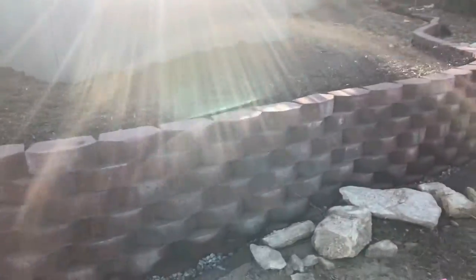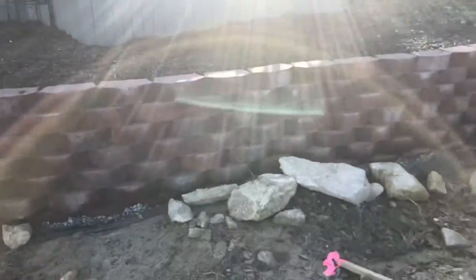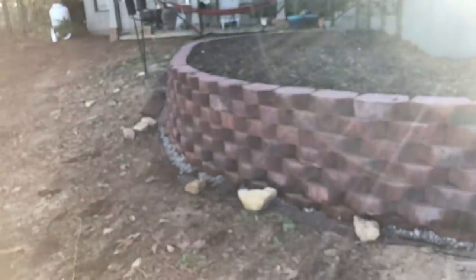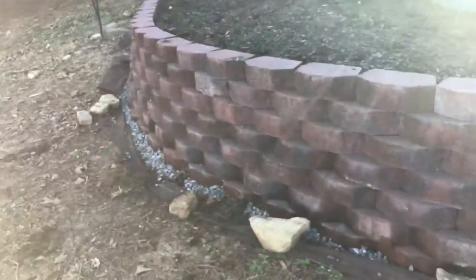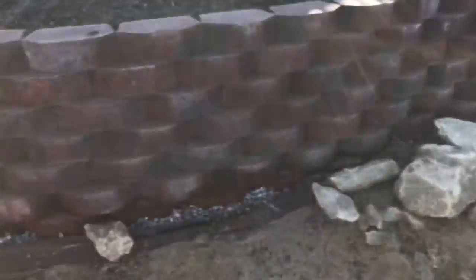Here, this is the part where I started digging a trench, right in here, at the lowest part, and then worked my way that direction, as well as around there. Once I dug the trench, you'll see that first row of blocks here, they're pretty high out of the ground just because it's the lowest part, but they really get down in there.